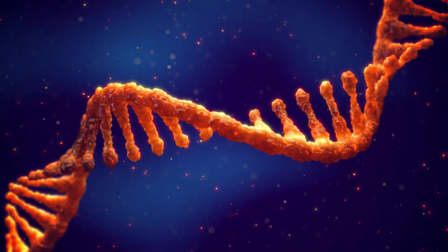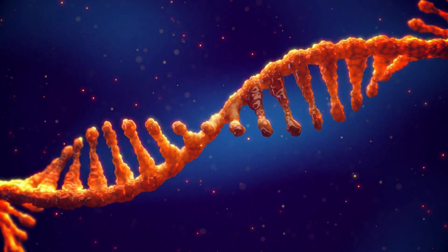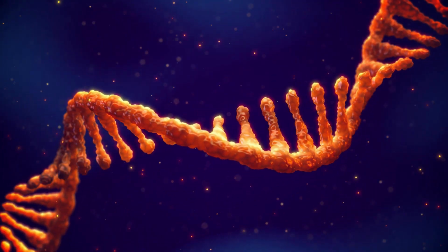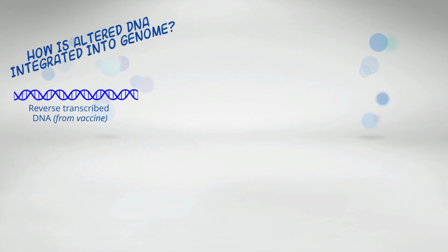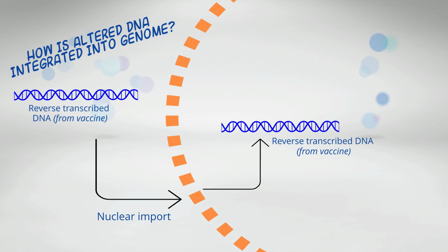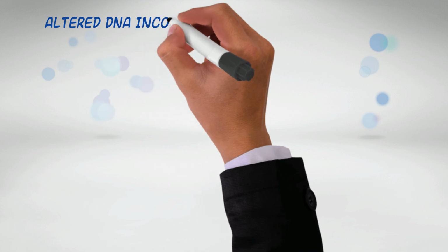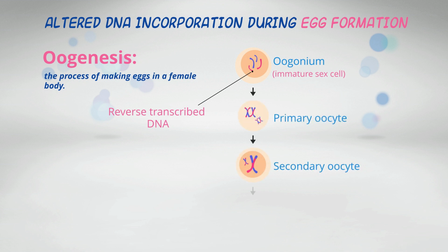Studies have shown that messenger RNA from the COVID-19 vaccines is capable of undergoing reverse transcription to form a single-stranded DNA molecule. The single strand of DNA is used as a template for its partner strand, and once the double-stranded DNA is formed, it is imported into the nucleus, where there is the possibility of integration into the person's genome. If the reverse transcribed DNA incorporates into the genome of a mother's eggs, it will be passed on to their baby.